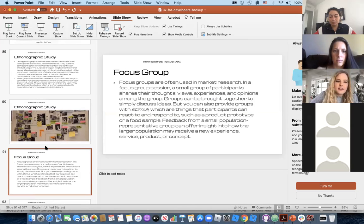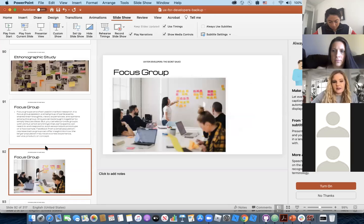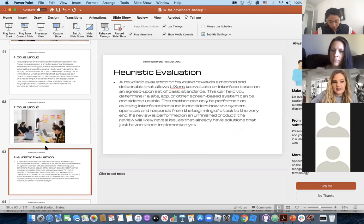So another type of study is called a focus group. And this is about bringing in a group of people to evaluate a product, an idea, a prototype. You can use it for all different things, everything from food to a prototype of wireframes. They can be a little more expensive, but it's very interesting to see humans that you don't know interacting with your product, and you can gain a lot of insight.